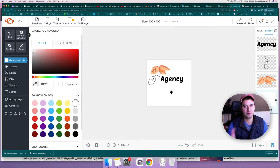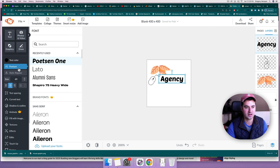And lastly, the part everyone always asks me is, how do you change the color of your logo text so it matches the color of a different part of your logo? Well, PicMonkey makes that really easy. Just hover on the text, click it so it's highlighted.